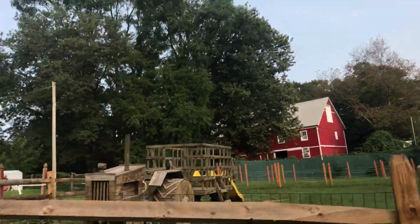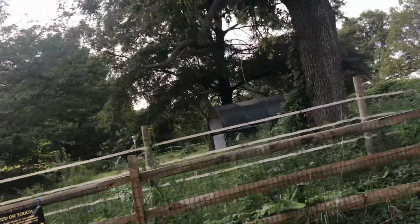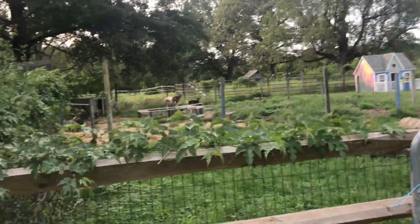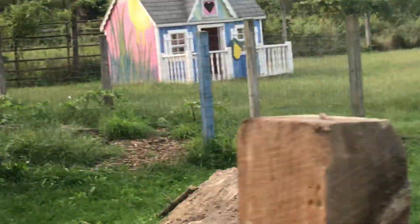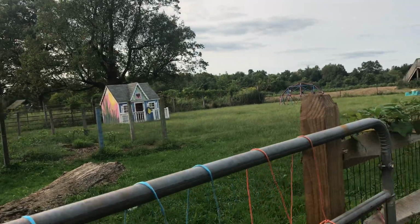Playground, horse barn. This is little horse pastures right here. So above the Bunny Grove is horse pastures. And then we have the goats. The goat pasture. So those are the goats. And it's really not all for the goats, but this year they get to eat the grass here.